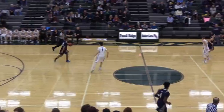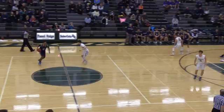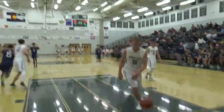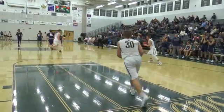Fossil is putting on a little pressure. Stitt, back to Paris, Brady Paris. Paris will drive, Paris kicks out. Stitt, the long 3. Got it. Wow, another 3-pointer made by the Mustangs.